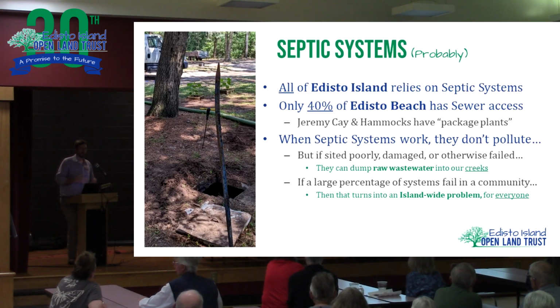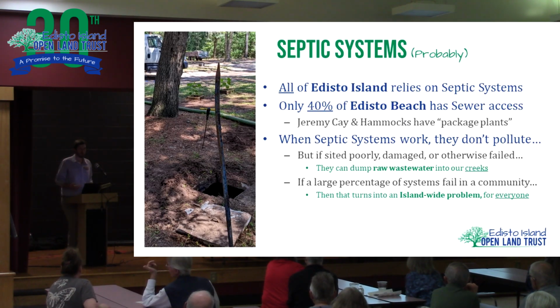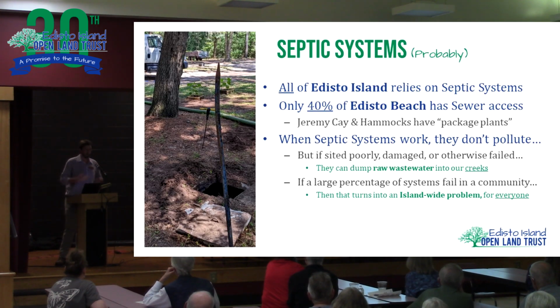But when a septic system works, and this is something I need to stress, it doesn't cause any significant issues. These aren't bad boogeymen we need to get rid of. When a septic system works, it works. It doesn't cause pollution. But if that system is sited poorly, if it's damaged, or if it has completely failed, it can pump gallons a day of raw wastewater into surface waters that can then contaminate our creeks.